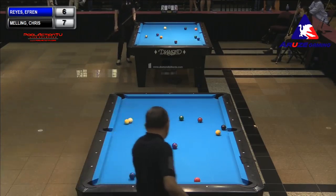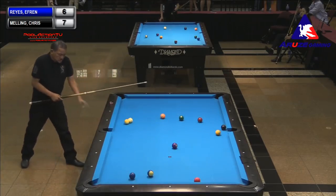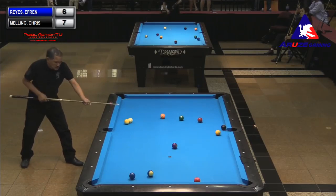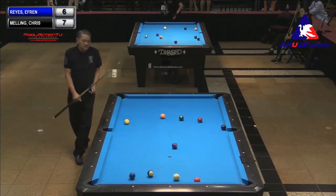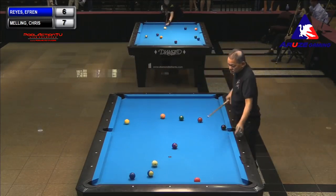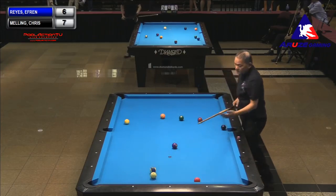He's coming down here. Does he want to play to come underneath the 10, or do you want to get back out into the center of the table and use the 10 as a stopper to play shape for the 3? I think he's going to play to get into the 10. Or even better than that. Wow. Now you could use the 10 to hold for the 3 ball. Yeah, as a stopper. Beautiful.